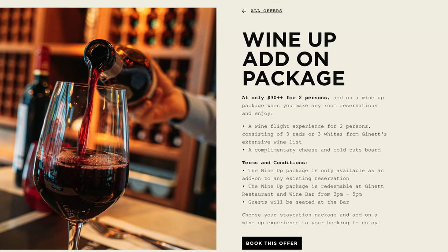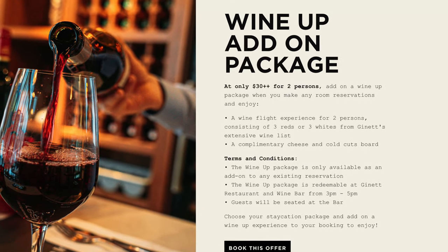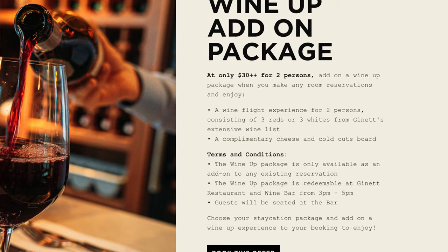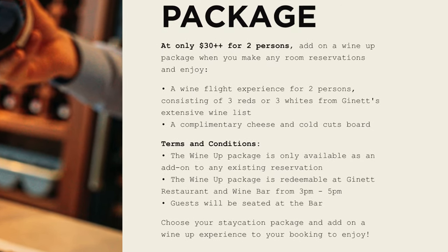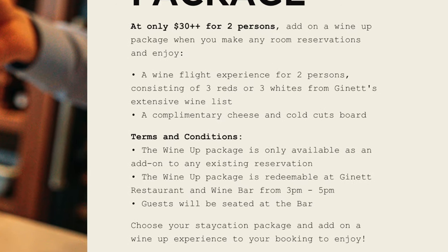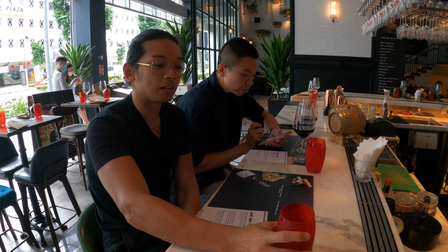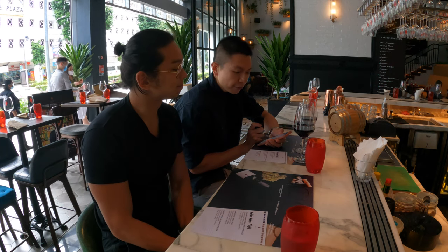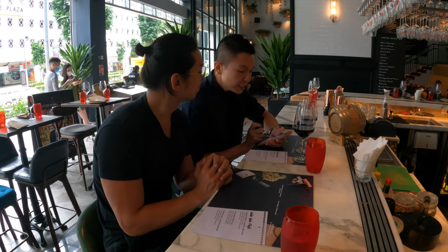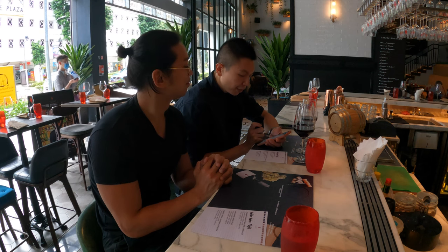Okay. This package is called the Wine Up Add-on Package, and it's available for two persons at only $30 plus. You can have a wine flight experience for two persons, either the red or the white wine flight experience. It's from this Ginett's extensive wine list, and it also comes with a complimentary cheese and cold cuts board, so that's really affordable.